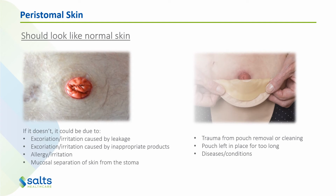So one of the most important things of caring for a stoma is to know that the skin around the stoma, the peristomal skin, should look like normal skin. Just because there's a stoma there doesn't mean that skin should look any different. If it doesn't, it could be due to a range of things, including excoriation or irritation caused by a leak. It could be excoriation or irritation caused by an inappropriate product. They might have an allergy or sensitivity to that specific hydrocolloid. It might be a mucosal separation of the skin from the stoma. There might be some trauma from pouch removal, or from cleaning too harshly or from cleaning products. The pouch might be left in place for too long, or there might be certain diseases or conditions that can make that skin much more prone to irritation.